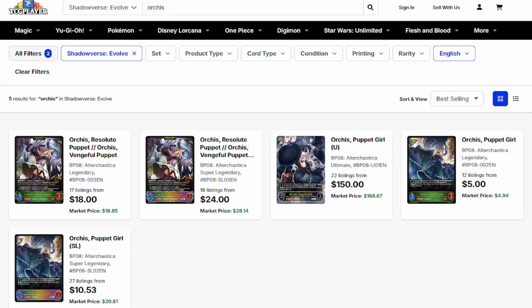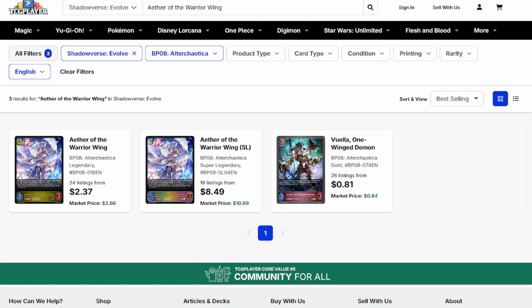If you want to pick up the Ultimate, that one has dropped off, but it's still the most expensive of the Ultimates in this set at $150, followed by Mist Heartman.